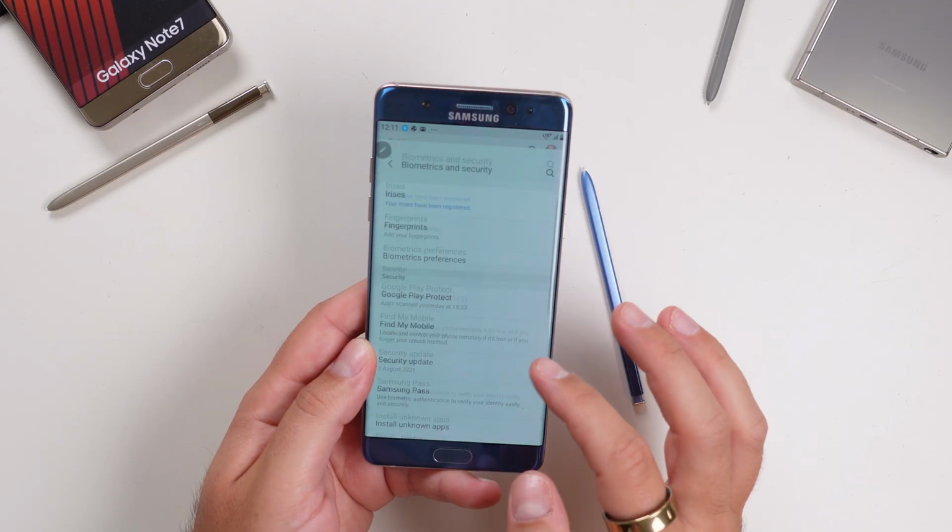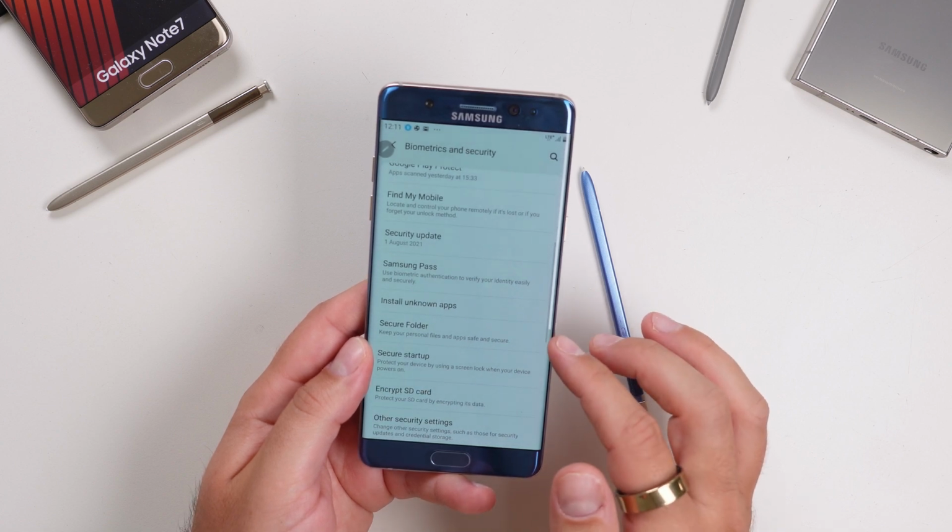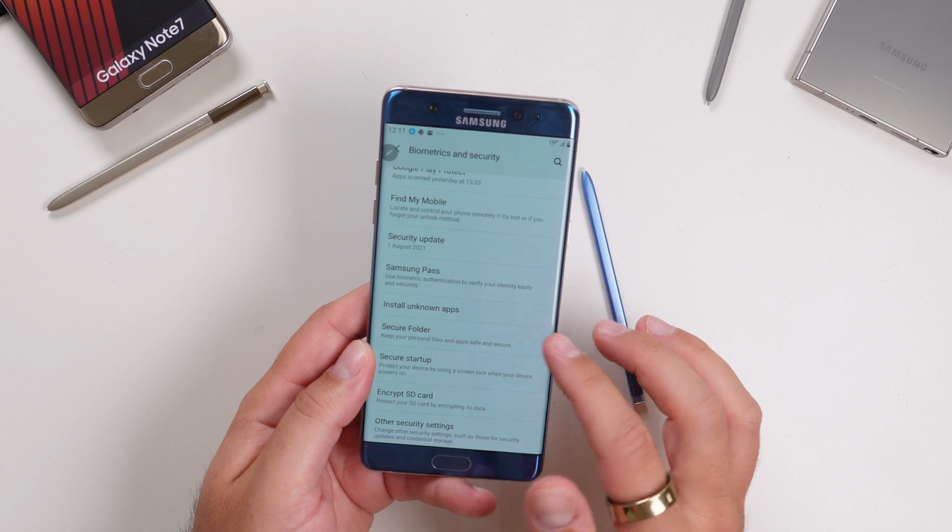With that too, Samsung knew that they couldn't just bring the iris scanner out. They needed to bring with it some security features alongside it. So alongside this, they launched Samsung Pass, which I've definitely spoken about in other videos, where you can store your passwords and key information behind your iris. That was amazing.